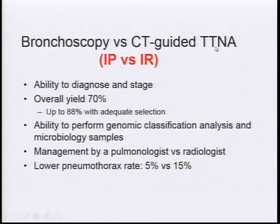So compared with CT-guided biopsy, which is a percutaneous biopsy, the benefit of doing a navigational biopsy is that you have the ability to diagnose the primary lesion and also stage the mediastinum, which a CT-guided biopsy wouldn't allow you to do. You can sample all the lymph nodes with EBUS at the same time in the same procedure, and that gives you diagnosis and staging in one intervention.